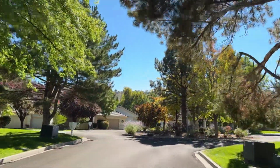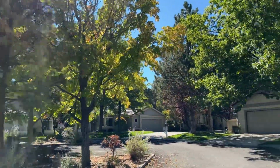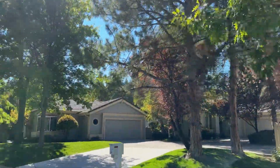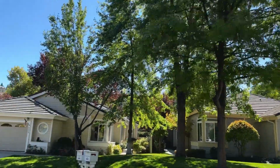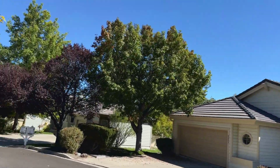Now this again is the affordable way to get into this area. We're just gonna make a quick little loop around, and you can see, like I said, it's tight. They're close together. There's some common area parking down here in between these. And again, many of these now are gonna be built before the year 2000.